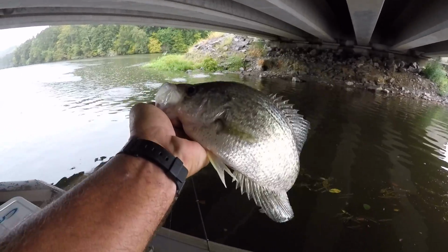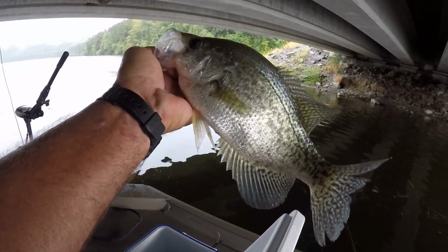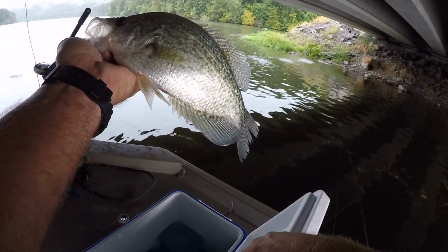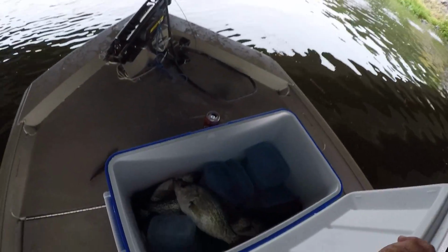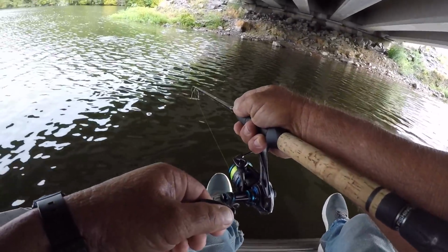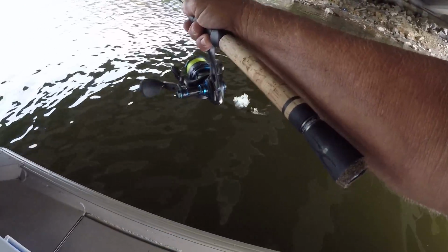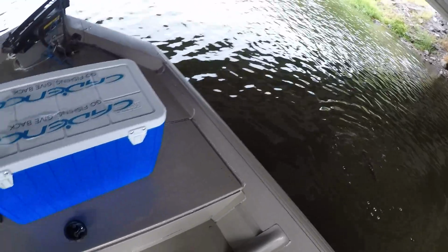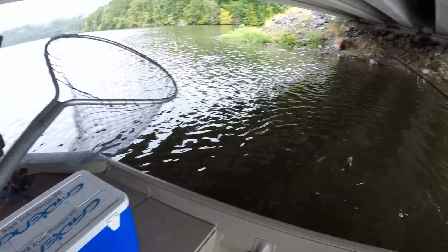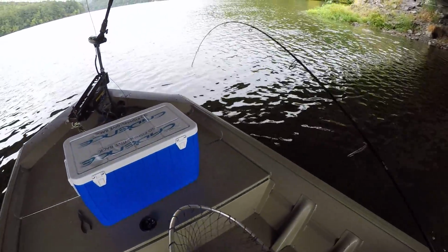That is a big one right there. You're talking about some good fillets for Mama Sue. Let's put him in the bucket. Mounting up some good ones right there. There we go. Right there at the boat. Golly, boom, what a crappie. This is a good fish right here. Another mule. I'm not catching nothing but mules today. Look at that. Another slab. My goodness.